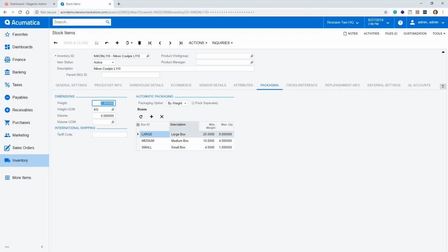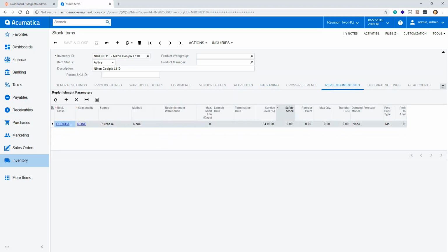Packaging, such as your DIMs and boxes and tariff codes, can be here. Replenishment information. For those of you not familiar, Acumatica has a fairly robust engine for replenishment. It will begin to listen to all of the sales orders, purchase orders, min-max thresholds associated here, and start to make purchasing suggestions to tighten up inventory levels. It also has the concept of seasonality. So if you have certain products only available in the winter, or your stock increases in the winter, you can easily apply seasonality codes, give it dates, and then Acumatica will keep up with it all.